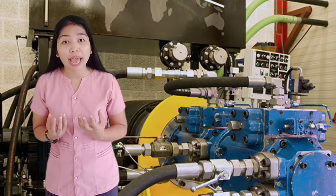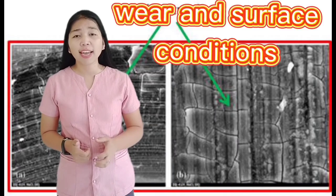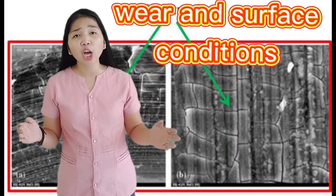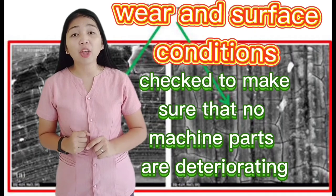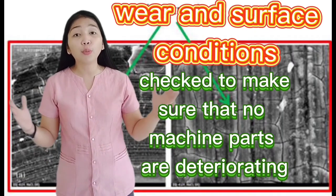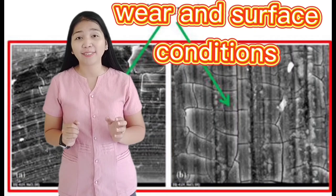It is our life. The third one is wear and surface conditions. Actually, this is a daily maintenance routine that should be done to check and to see if no machines are defective, if there is no equipment that is deteriorating, to ensure the smooth flow of the workplace and to ensure that no accident or harm will happen.